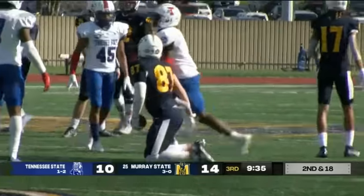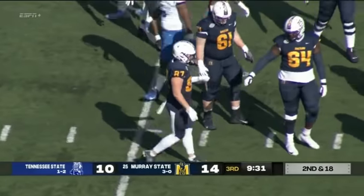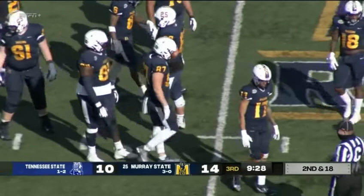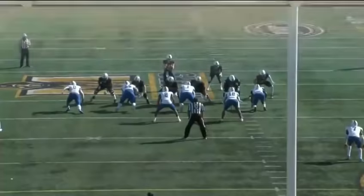He's able to struggle to about the 37-yard line, pick up 8 or 9 on the play. James Breen with the tackle. That brings up a third down for the Racers, and again, a third and 12. The Racers, 3 of 6, 50% on the afternoon. And again, this will be a long one.